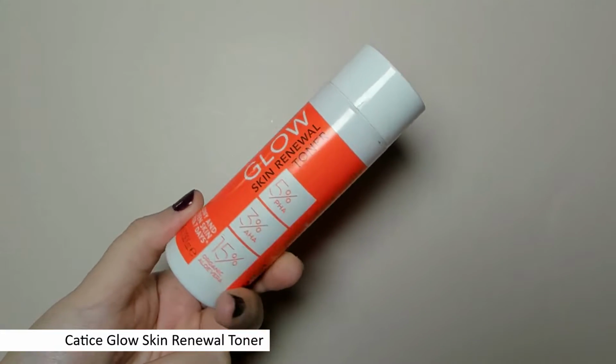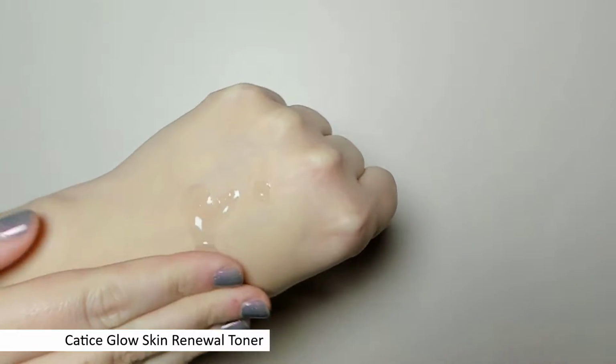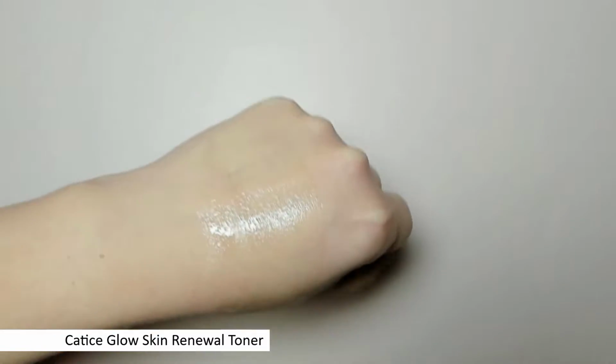They do already have one toner that I reviewed a while back, but this one is supposed to be slightly different. This one should be more skin tone evening, brightening, a little bit more of that surface exfoliation rather than going into your pores and getting rid of that stuff. What we have here is 3% AHA, 5% PHA, and 15% organic aloe vera. I think the aloe gives it that thick water texture, which is actually very nice and very pleasant. And it's just an exfoliating toner that's supposed to make your skin glowier and make your skin cells regenerate faster, which is usually the case with these.